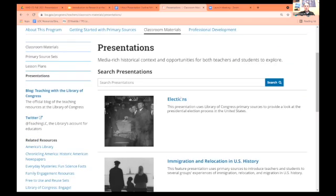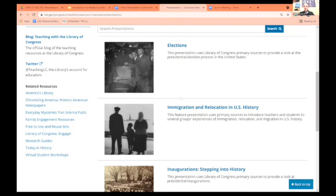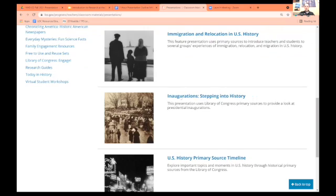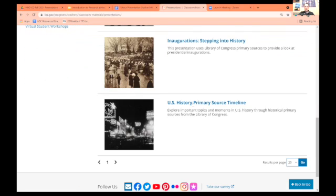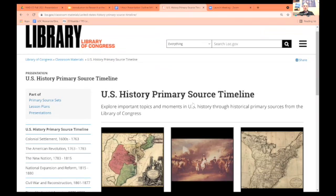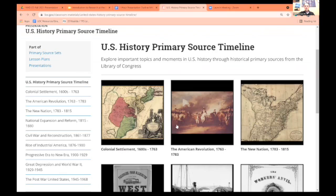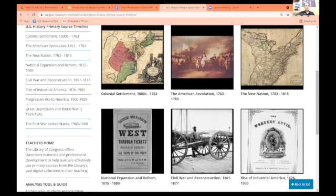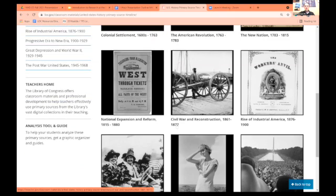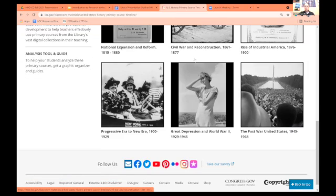And what's in here that's helpful? There is some good information about elections and immigration and inaugurations. But the one that's really nice is this U.S. History Primary Source Timeline. So if you just want to browse for topics and things that might spark student interest into a project, they have this broken down into different time periods. And so if there's an interest anywhere here, let's just go in and look at the Civil War and Reconstruction, which a lot of you might be teaching.